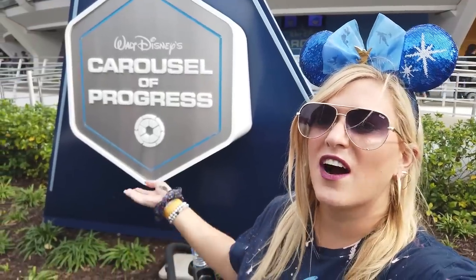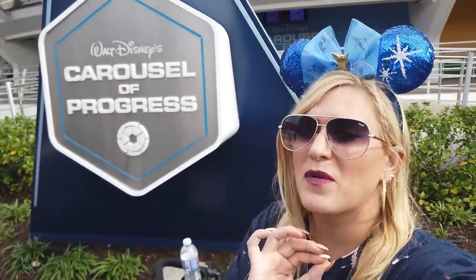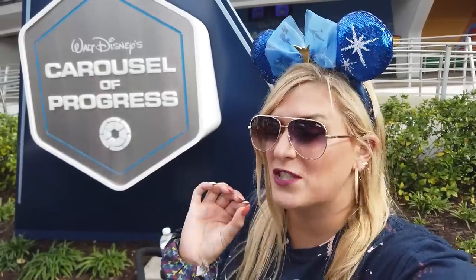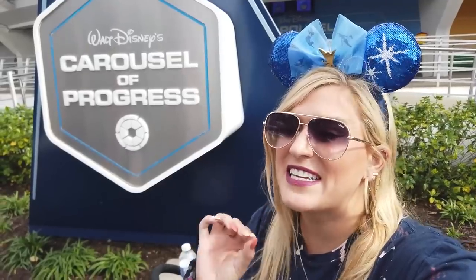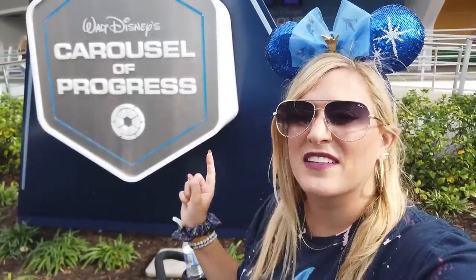And at last, we are at Walt Disney's Carousel of Progress, which may technically not be one of the most popular rides in the park, but it's certainly one of the most historically important rides in the park. It's got some of the best details, secrets, backstory, and Easter eggs in the park. And I figure if you've held on for this long, you'll want to know that stuff.